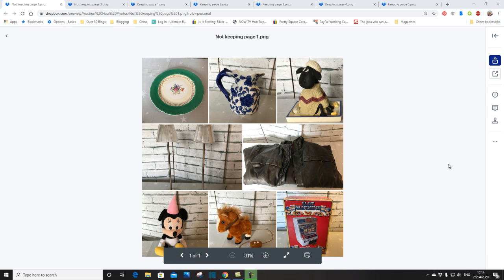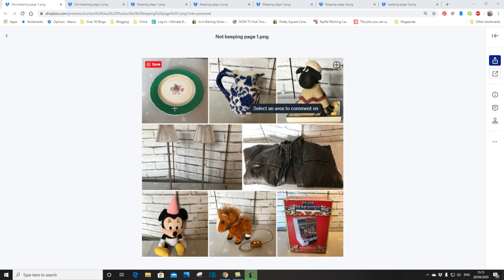So this is the first lot of things that I'm not keeping. So this was the Ainsley plate. If I'm not keeping them, it's because they're not really worth listing, they're probably worth maybe £5 or less, and it's just not worth my while, or the thing was broken, or maybe I'm going to keep it myself. So I'll tell you what I'm going to do with it as I go through. So the Ainsley plate, not worth listing. I'll probably give that to a charity shop.